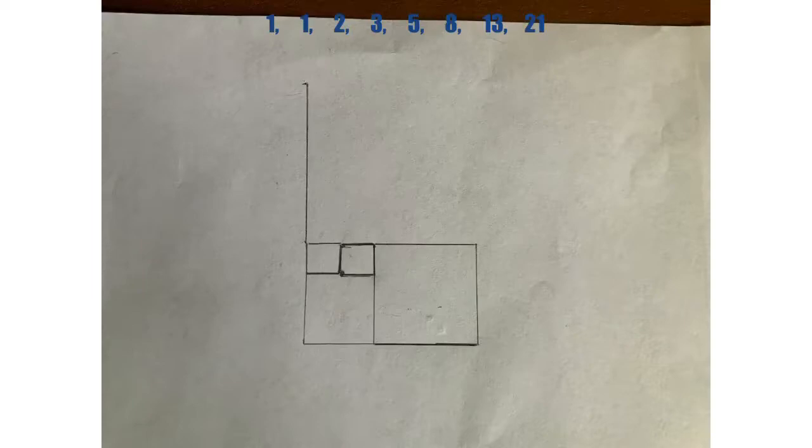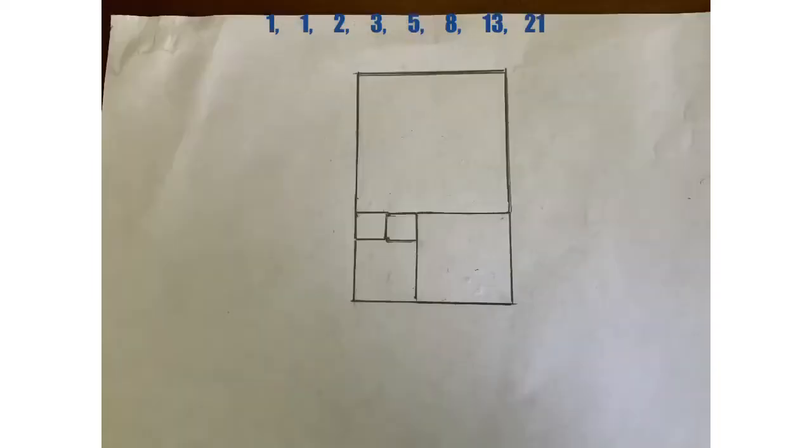Here's our next line, and we got it by taking 3 and adding it to the previous number in the sequence, which was 2. 3 plus 2 equals 5. Now I've drawn the rest of the square with 5 centimeters on each side.